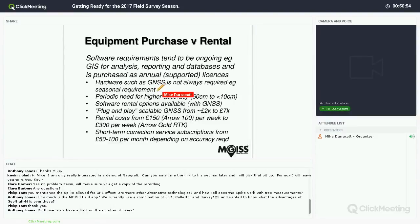There is a comparison table that we put together looking at the relative merits of GOM and Esri Collector. What I can do is also publish that information and make it available, really to answer this question. So I'll make sure that the relevant people get access to that comparison table.